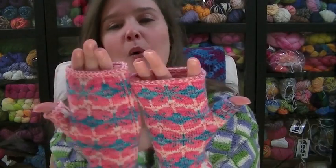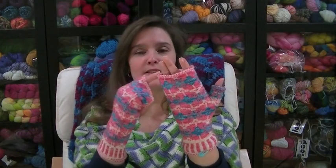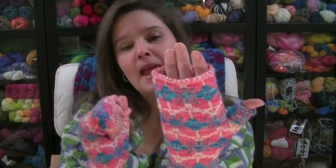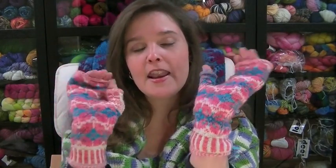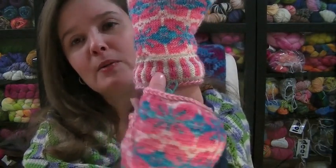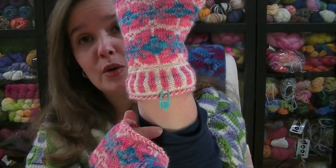And actually, what I did was, on Wednesday I figured out how many rows I had to get to the top, because my goal was to get to the top of the second mitt and do the bind off, with the braided bind off. And then if I didn't have my thumbs done, I was going to be okay with that. So I had 90 rows. I was just right at the border. Actually, I was a little bit further. I think I had done 2 or 3 rows, but this was the last time I showed it to you.